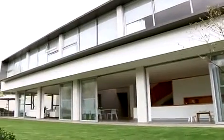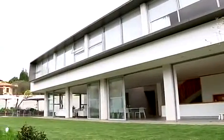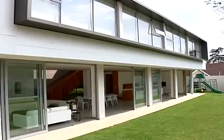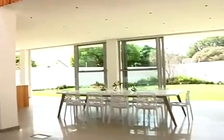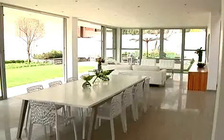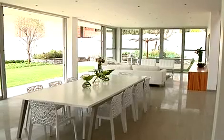When an architect designs their own home, it's an opportunity to try things that clients may not be brave enough to consider. For Leah Altini, it was a chance to create a bold statement in modernist design and the principles of minimalism. The main concept of minimalism is capturing light. That's very important to me as an architect.